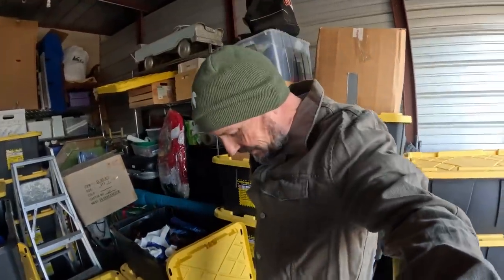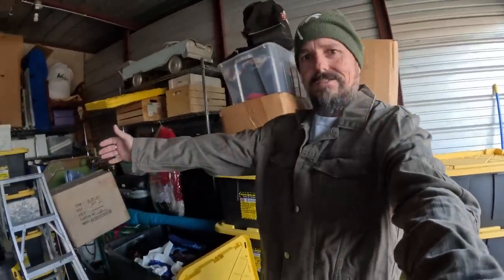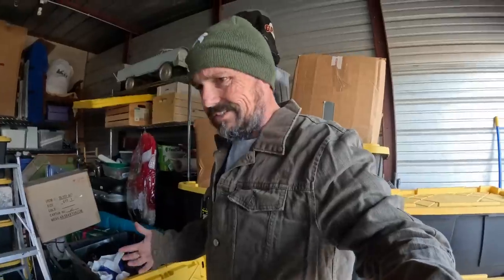Not that I need one. I have tons of jackets, but look, it fits me hecka good. The sleeves are a decent length, and it's an extra large, but it's a small extra large for sure. So yeah, I'm going to keep that one. I kind of like it.